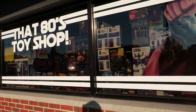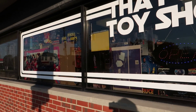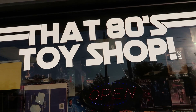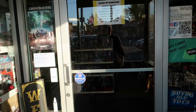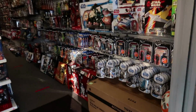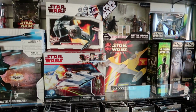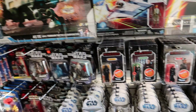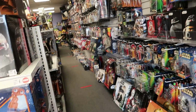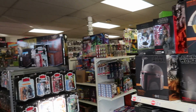Here we have the window to that 80s toy shop in the Star Wars font, which is always appreciated. And here we go. As soon as you walk in, you're greeted with a bunch of Star Wars toys. I mean, a bunch. I am in Star Wars heaven.